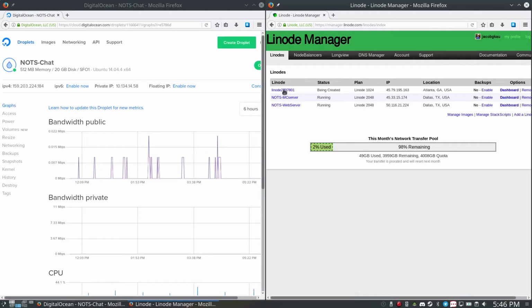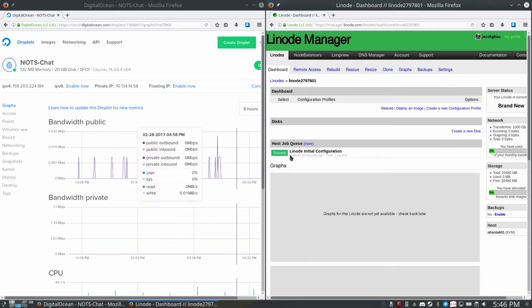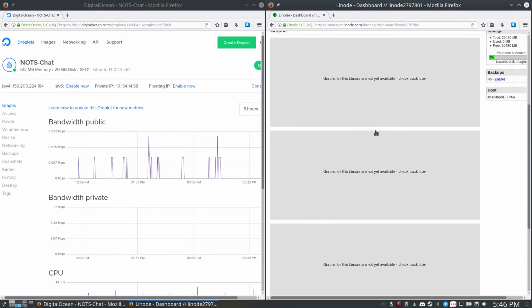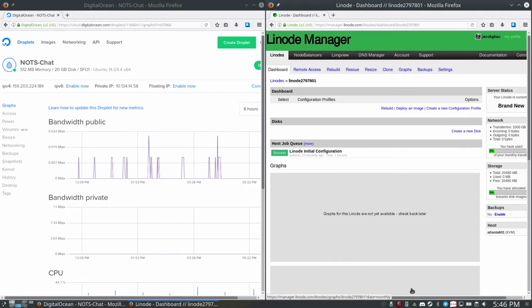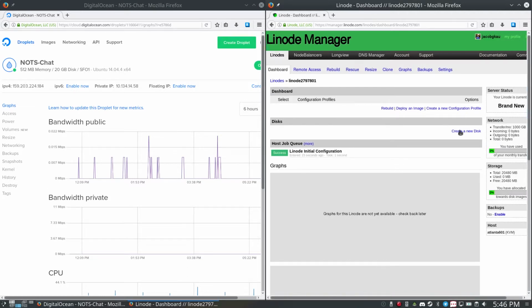And as you can see, it is being created. So we'll click on that. And Linode's node manager here, it's much more complex than the DigitalOcean manager you can see. It's got a lot more stuff going on, and it's not quite as pretty, but it is just as functional. There's just a lot of extra stuff that we're not looking at all the time shoved into the page. DigitalOcean definitely has a nicer looking page. But yeah, you can see we've got a log here of what's going on with our server. So initial configuration has been configured.